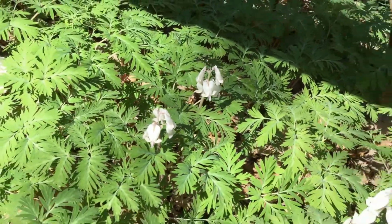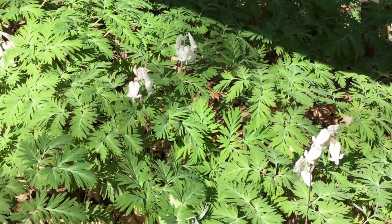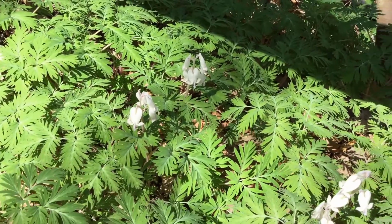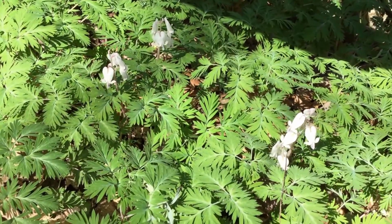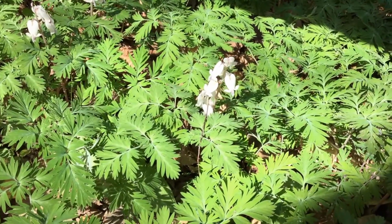But it's a neat little plant, fern-like foliage, a spring ephemeral. This is again Squirrelcorn. The reason it's called Squirrelcorn, if you were to dig in, there's little tubers and they look like corn kernels. It's a neat little plant, and again, one of our spring ephemeral wildflowers that will soon be fleeting and will be gone by the time that the leaves on the trees come out. Squirrelcorn.